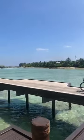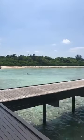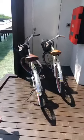The real wood floors, it's just been really, oh, one of our bikes fell over, babe. The wind is a little outrageous out here. Some nights it's so windy that you can hear the waves crashing against the villa at night. And there's the little bikes that they give you. Yeah, these are the bikes. Oh wait, the bell.